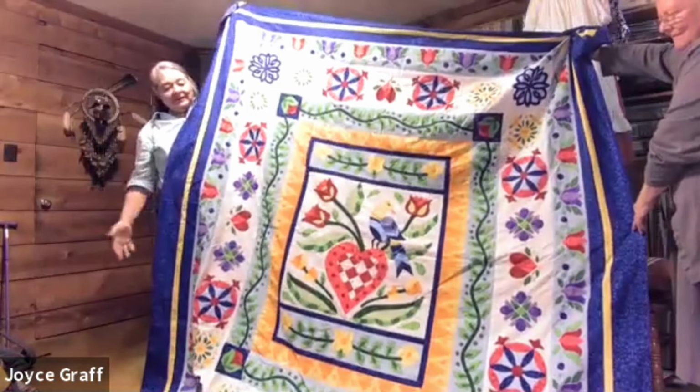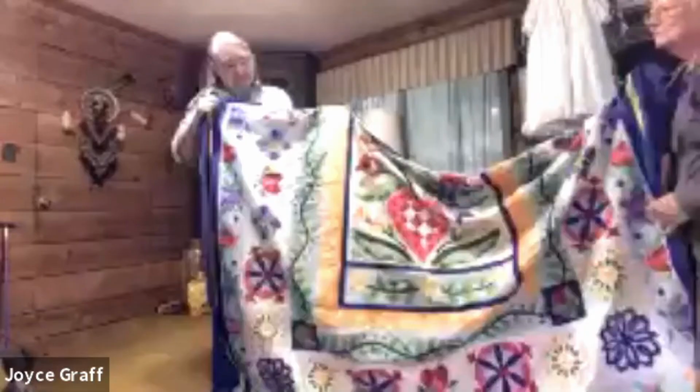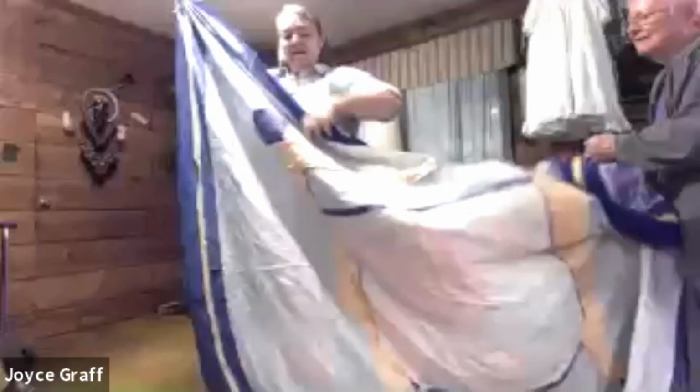And this is a distelfink. And every time you see the color change, that is a separate piece of fabric. All these silly little circles are individually hand-turned pieces of fabric. It's called a crazy person's project. So this is applique. And on the back, you can see that it was all hand applique.